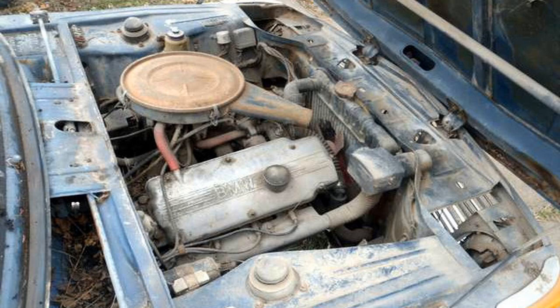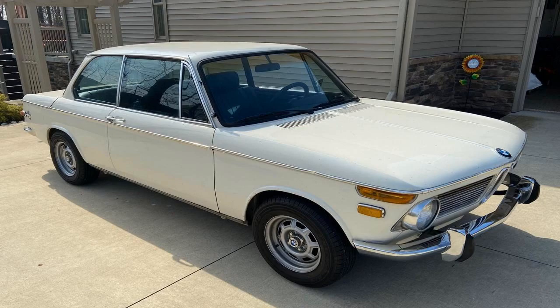The 2002 also played a pivotal role in motorsport. It wasn't uncommon to see it tearing up the tracks in various touring car championships. Its agility and relative simplicity made it a favorite among privateers and professional drivers alike.